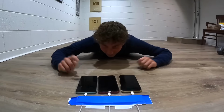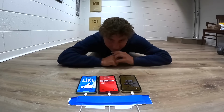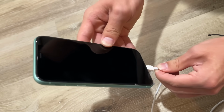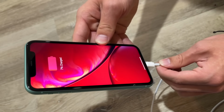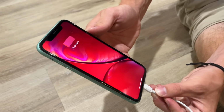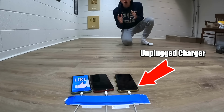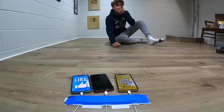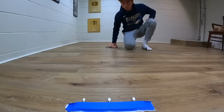Now you may be wondering, how do we get the phones to turn on in the right order? Well, it's pretty simple. The old chargers with the USB ports turn the phone on right away. The new ones actually take a half second longer. The third one is already unplugged, and then we just plug it in at the perfect time. No way, that was so close.